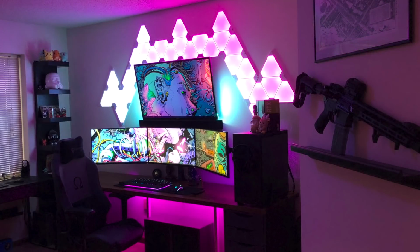Got the RGB all around, Nanoleaf Aurora light panels to add more glow. Even have back glow behind the monitors and the TV. And a very colorful wallpaper. Pretty good stuff here from Ruben.